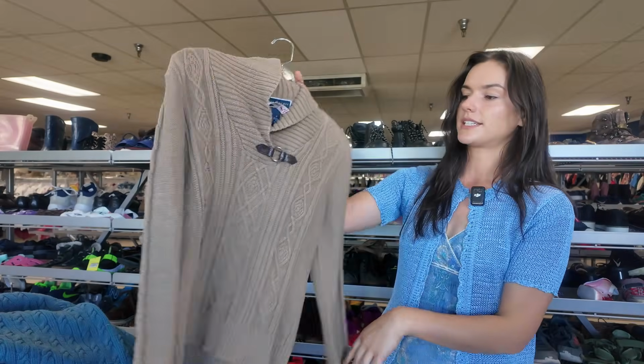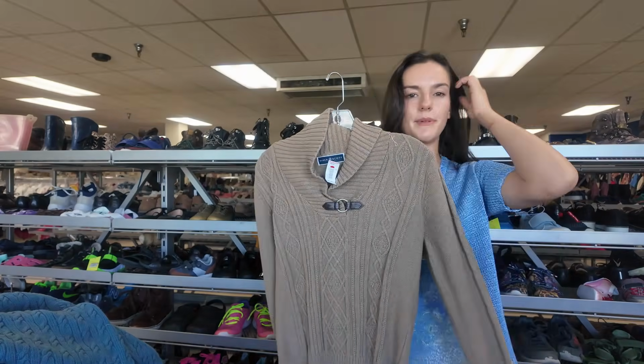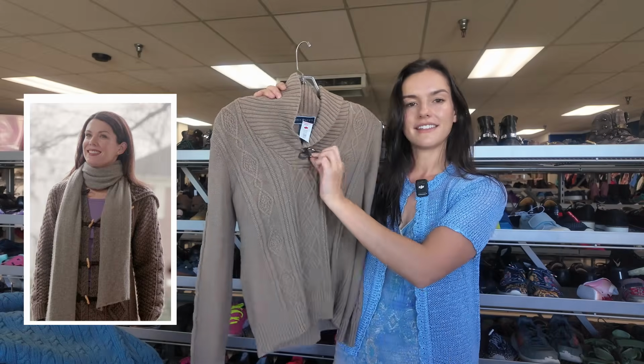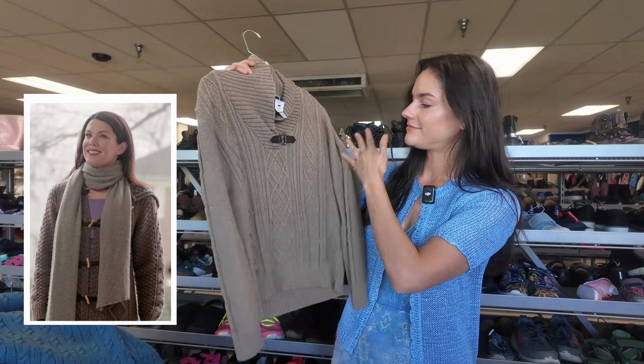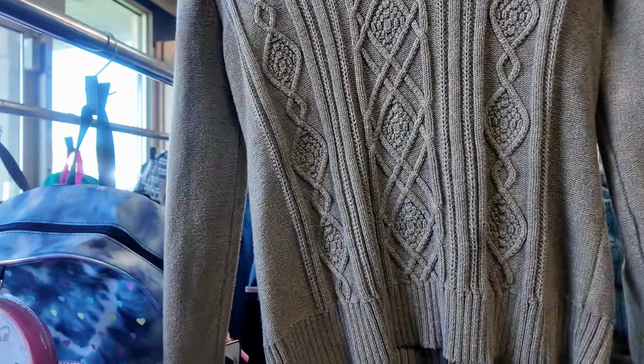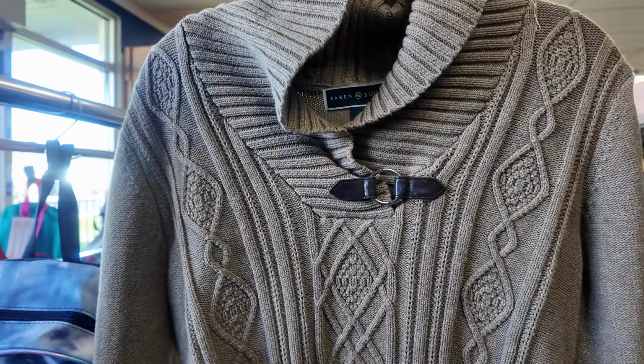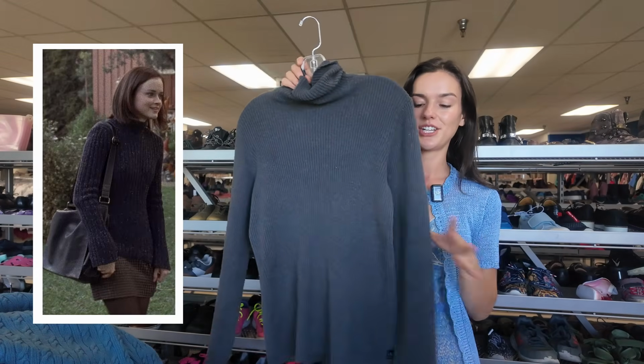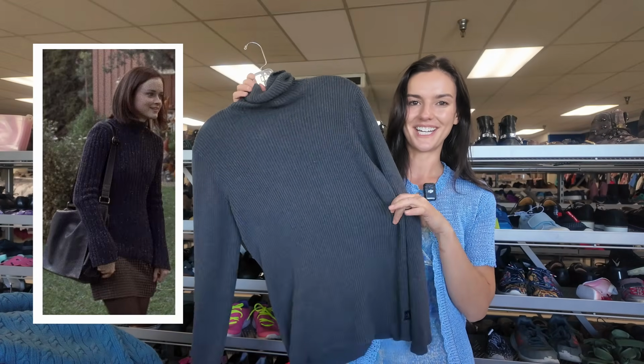This one is from Karen Scott. Again, I think this one looks very academic and preppy and just a perfect fall time sweater. I like this little buckle in the front. You have the cable knit, the shawl collar. And here's a nice neutral piece. This one is from Calvin Klein, 100% cotton, and it's also vintage. Just a nice turtleneck with some rib knitting.